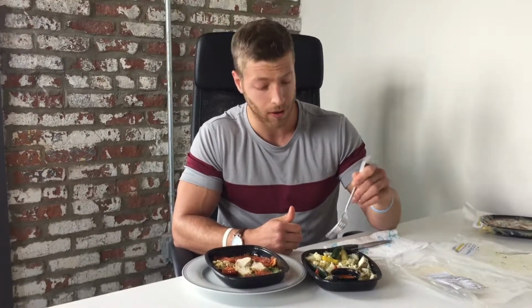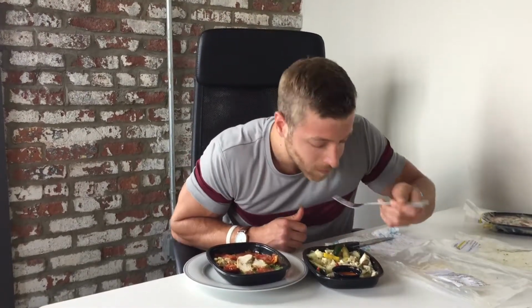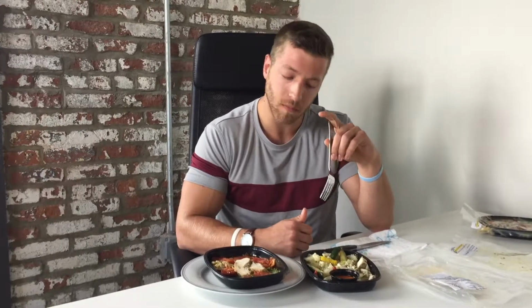The barramundi is good. It's not overly fishy, which is something I always worry about, especially in pre-cooked, ready-made fish. It's got a pretty natural taste to it, which I like. Now we'll try the cauliflower. The cauliflower is good. It's not overly soggy for being already ready-made. Also, you can really taste the basil. I like that about it.